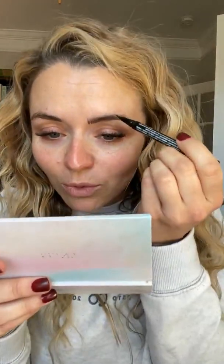And brows are really important. They really shape your face. You can see just the difference in the 2 sides of my face just from having that structure right there. It really is like the picture frame for your face. And I desperately need to groom mine.